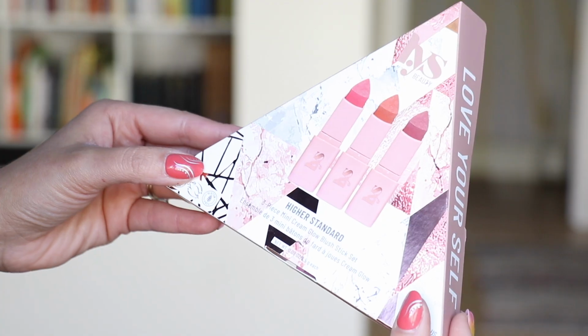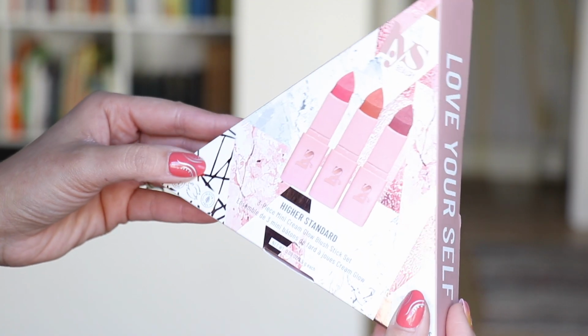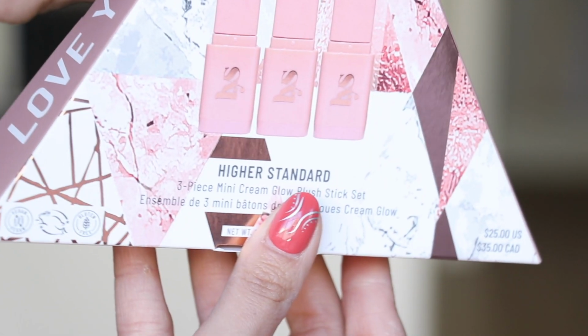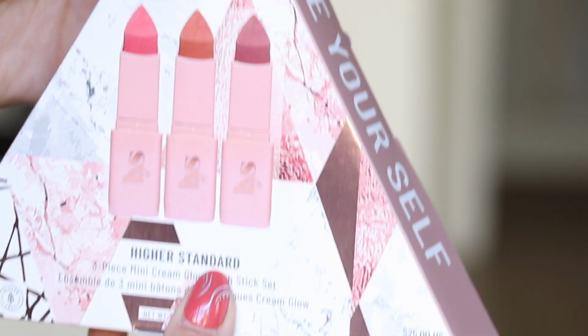It looks like this. Limited edition mini blush stick set featuring 3 creamy high pigmented blushes made for every skin tone, type, or occasion. Now again, if you have not tried any of the Luxe brands at Sephora, this is the best time to take advantage of these sets to try them because you get more than one product, one shade that you can play around with and kind of get a feel of what to expect from these brands.